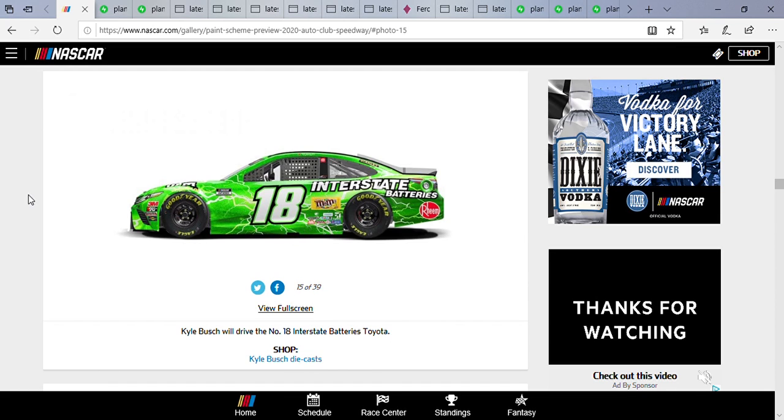It kind of looks like a slight throwback to his Interstate Batteries paint scheme from 2009 to 2010, and that one was pretty cool too with the red number. But that one looked loosely close to a Dale Jarrett throwback, but this one looks way better. I do love the lightning on the side. I do love how they're keeping the number white.